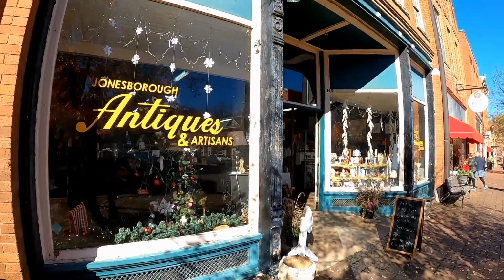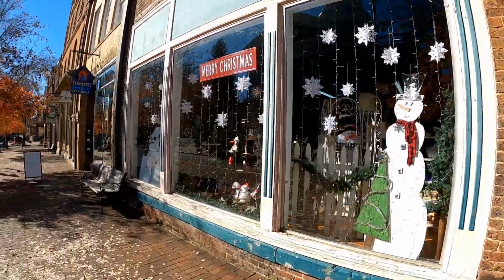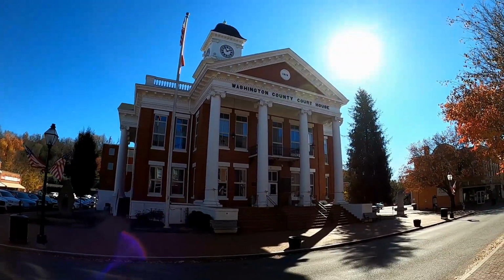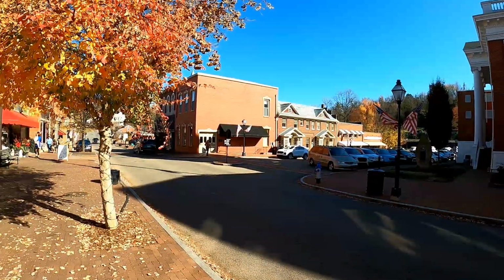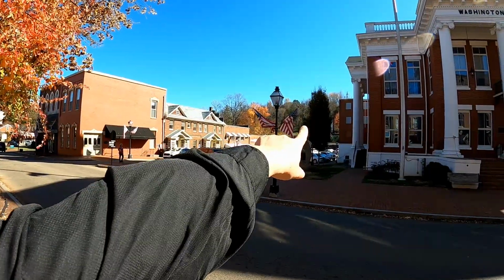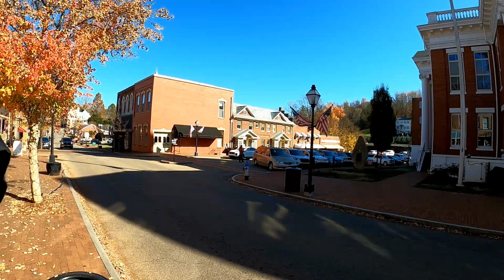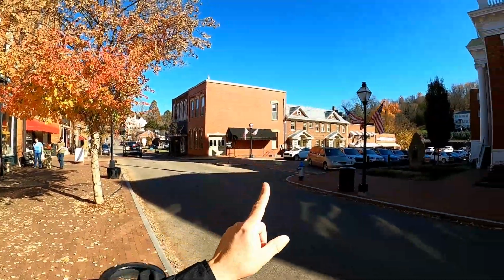Okay, so here's a little antique store and it's open. But I'm not going to check that out. Check out the courthouse. Pretty neat. And this whole downtown area, look, you got the old railroad back there. What does that say? Texas burritos and more. So it looks like there's a little Tex-Mex place. We might check that out.